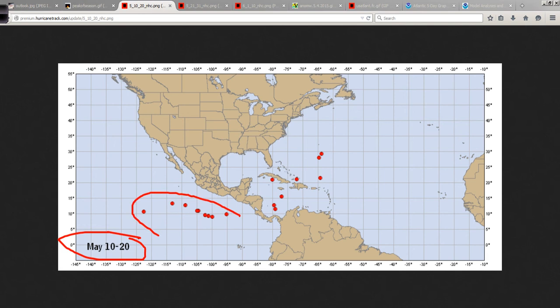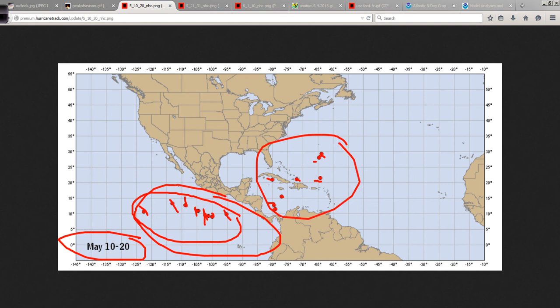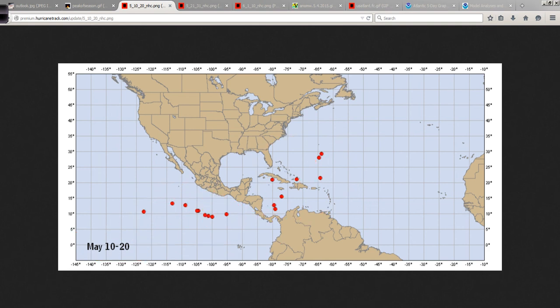And in the Eastern Pacific, which, as I mentioned, that region is getting ready to begin its hurricane season on May 15th, which is interesting because there's 1, 2, 3, 4, 5, 6, 7, 8 points of origin during this time period in the Eastern Pacific here. And there are 1, 2, 3, 4, 5, 6, 7, 8 in the Atlantic. So why don't we start the Atlantic hurricane season at the same time? I don't know. One day I'll ask somebody who may know.